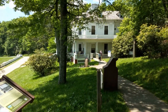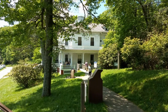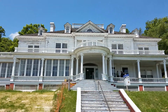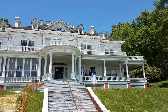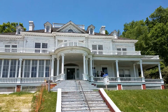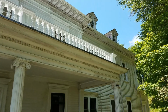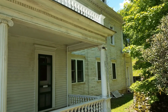And here's the house. It is being used as a craft center now, but we're going to go take a look. But it's beautiful. They started building this in 1899. Absolutely beautiful. It's a little bit more on the side view. That back section is the kitchen and pantry and butler's pantry and stuff.